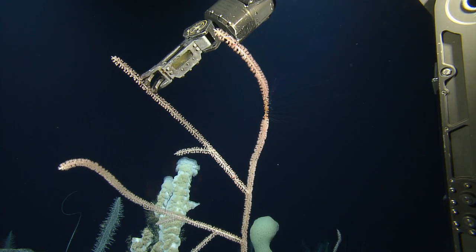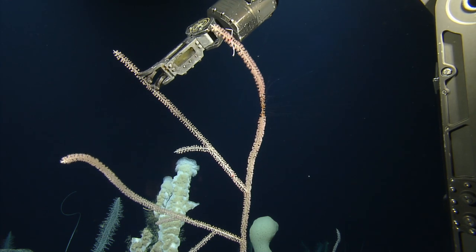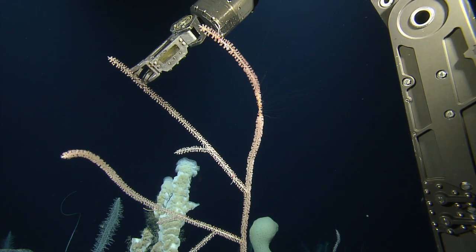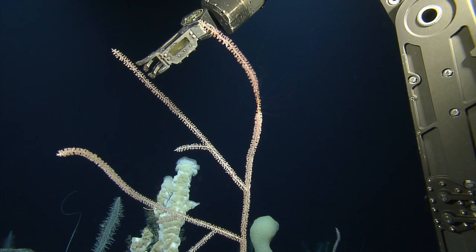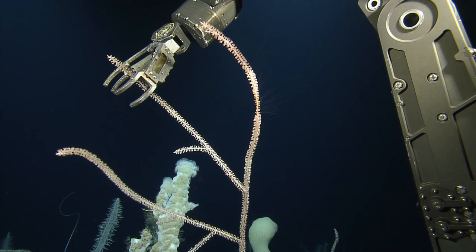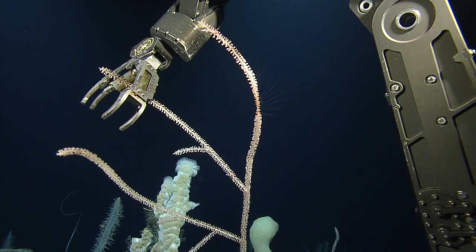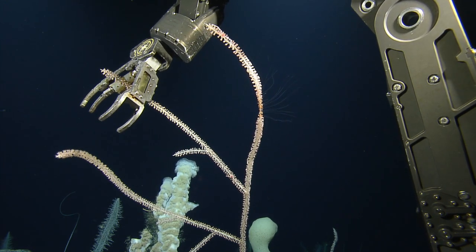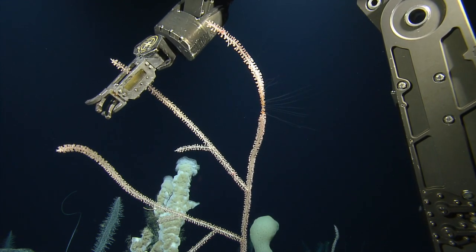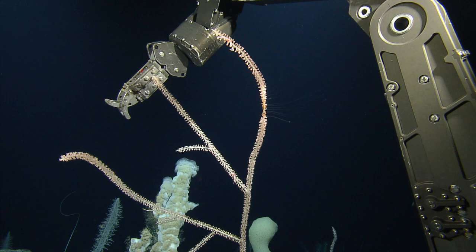Good for now, thanks. That looked like 10-ish. Yep, that looks great. Somewhere there. I have to touch with the jaws because I can't tell if I'm in front of it or behind it when I... Somewhere there. Yep. Yeah, that looks great. There we go. Perfect.